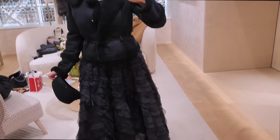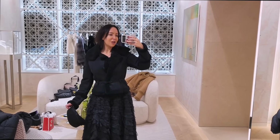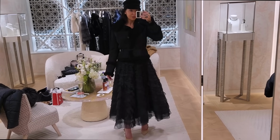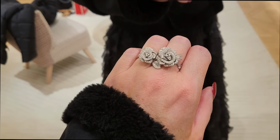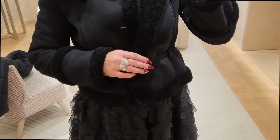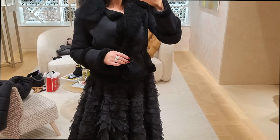Okay, so everyone, this is the next outfit. It's the same skirt, but with this cute little shearling belted jacket that goes in at the waist. The sparkle from here. The sparkle is amazing. Look at that. Amazing. So gorgeous.